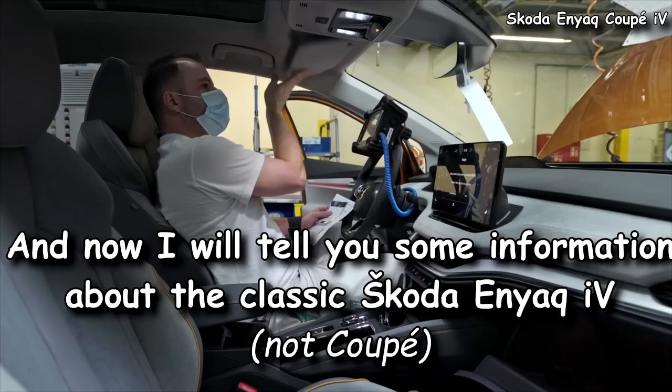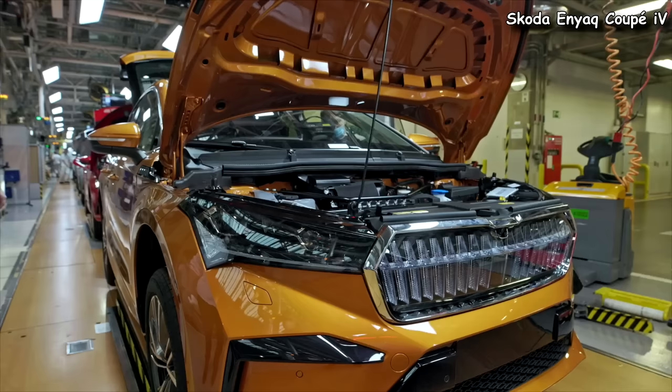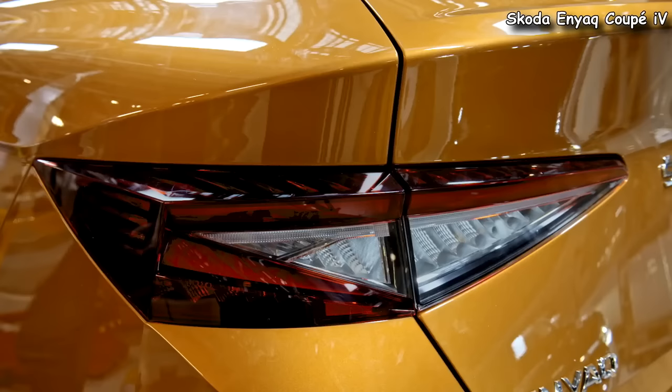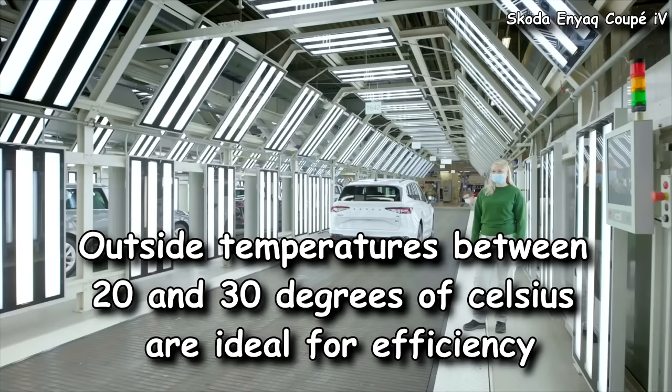And now I will tell you some information about the classic Skoda Enyaq. The all-electric Skoda Enyaq iV boasts sufficient drive technology and outstanding aerodynamics in its segment. This enables long-distance ranges of more than 520 km in the WLTP cycle. Outside temperatures between 20 and 30 degrees Celsius are ideal for efficiency.